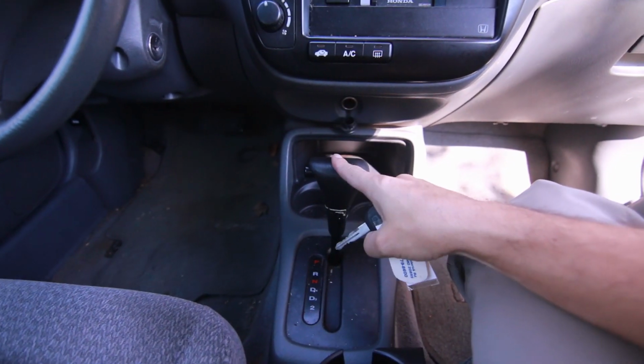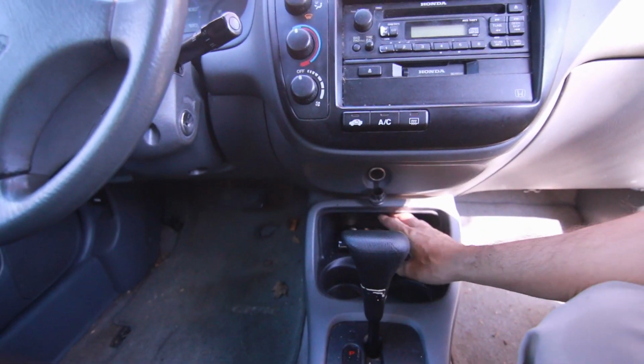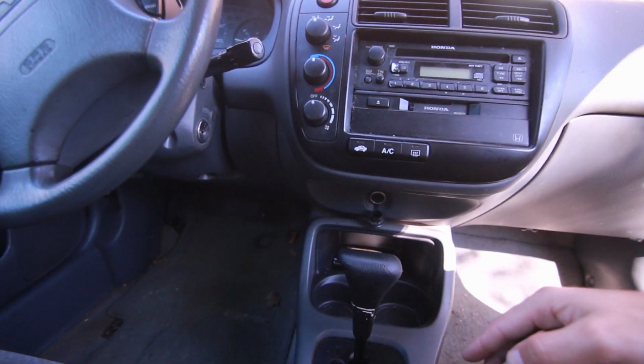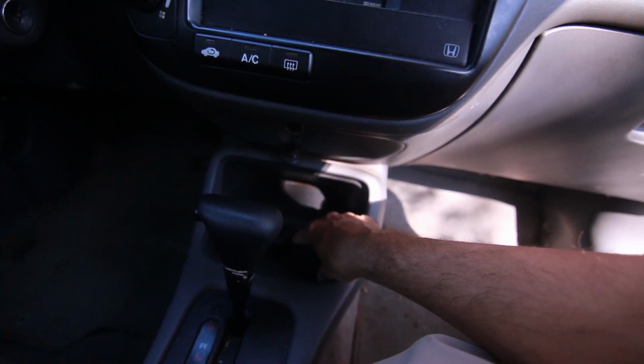About it, it's not the desired 5-speed. If it was a 5-speed, the price of this would be much higher. Look at this. It's a huge pocket here, and at the time of making this car there were no phones, but this doubles as a phone holder. And you do have 2 cup holders here, a small one and a big one.